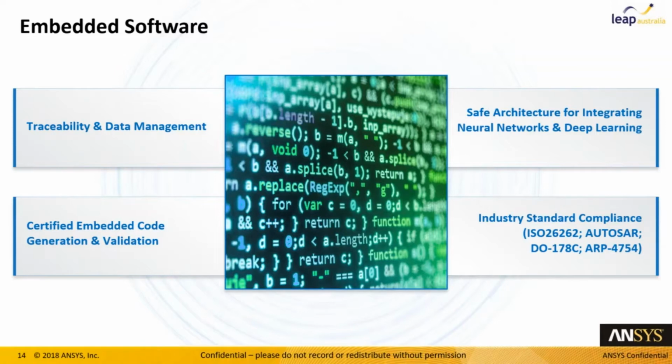Certified embedded code is also mandatory, and so is a safe architecture. It's important to mention that it can also connect that safe architecture to neural networks and deep learning now. These new technologies coming in with the advancement of AI bring new challenges, because it's very hard to control AI and guarantee its safety if it's making decisions on the go.